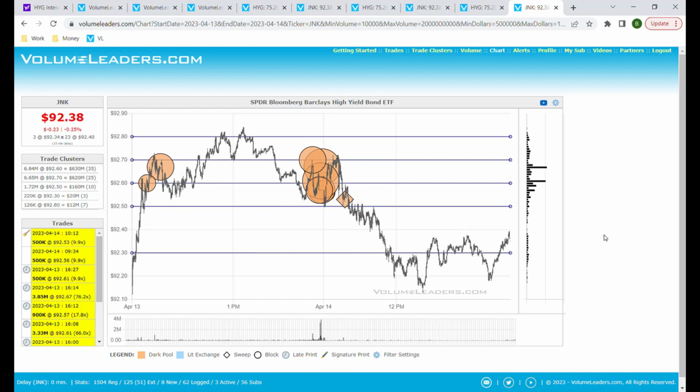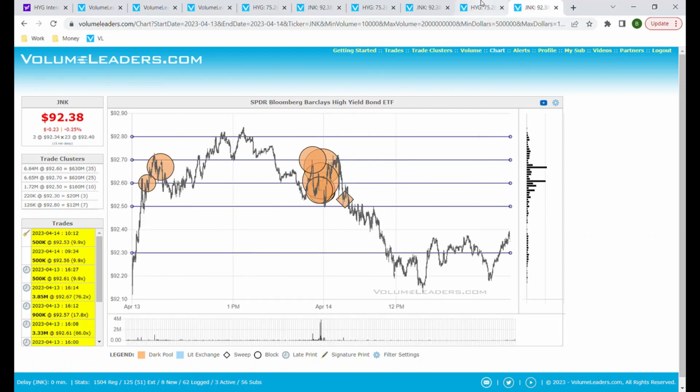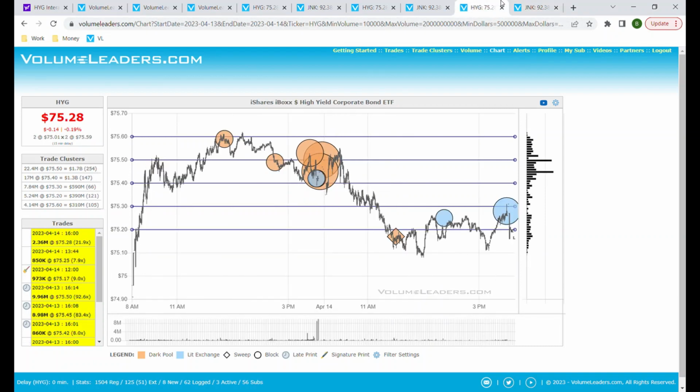Only difference I've noticed is that JNK didn't have any reasonably large trades come in today relative to the ones that came in yesterday, whereas HYG did have a few. Each of these two charts here is showing the top 10 over the course of the last 2 days. So price is behaving similarly, and I could pull up charts of SPY. We probably all saw that. SPY did the same thing.